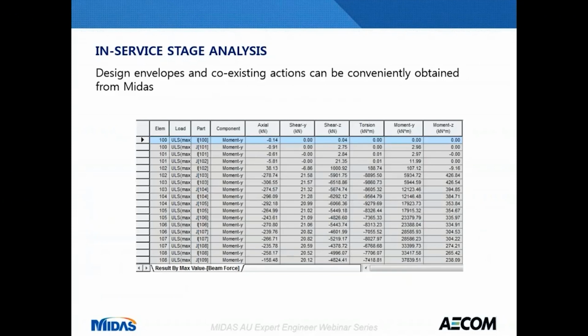To design a prestressed concrete bridge, we typically need to know the moment envelope, shear envelope, and torsion envelope, and their coexisting effects. Design envelopes and coexisting actions can be conveniently obtained from MIDAS.